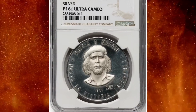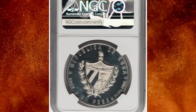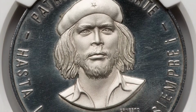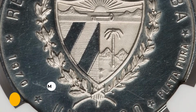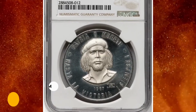Number 14. This is 1970 Silver-Proof Peso from Cuba, featuring Ernesto Che Guevara on obverse and Cuban coat of arms, country name on the top, date and face value below. Graded as PR61 Ultra Cameo by NGC. This commemorative medal with .999 oz silver content ended up selling for $2,040.